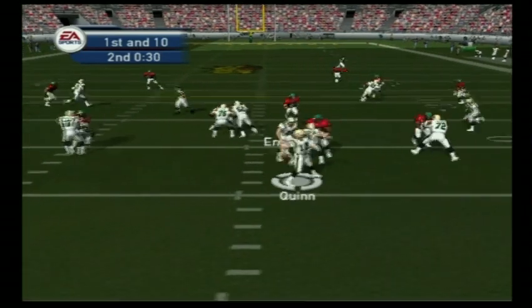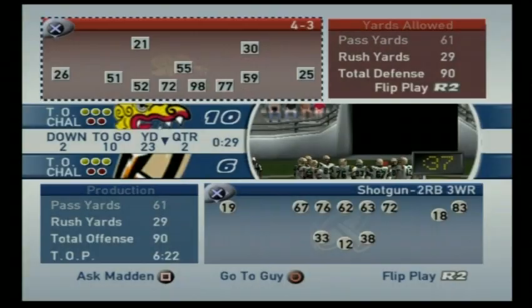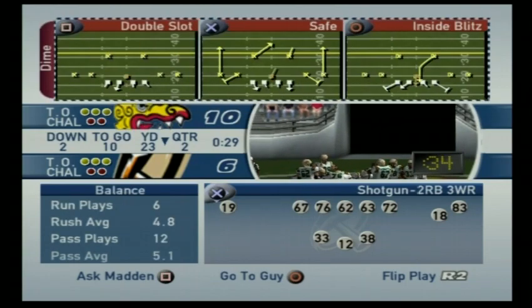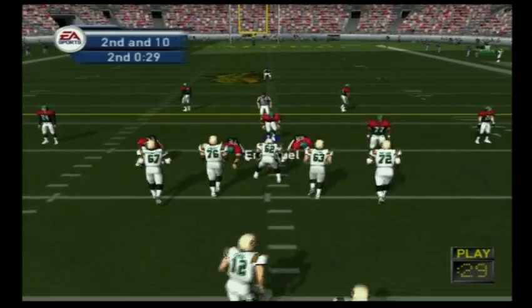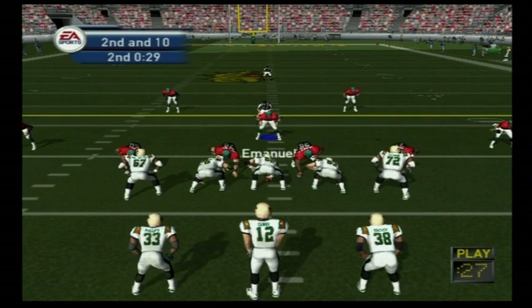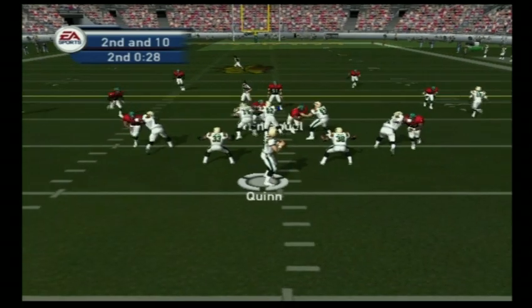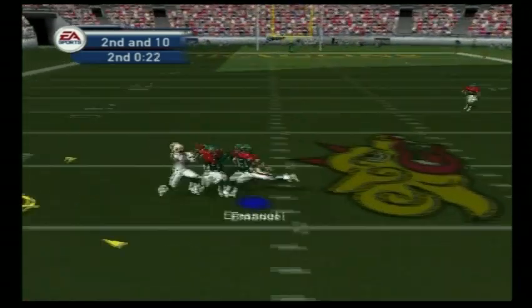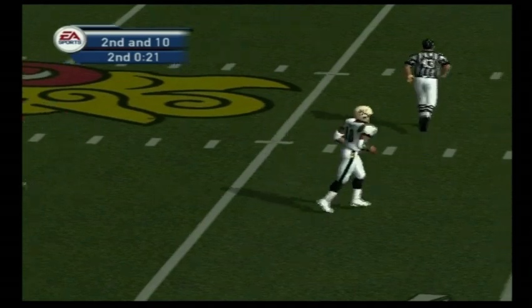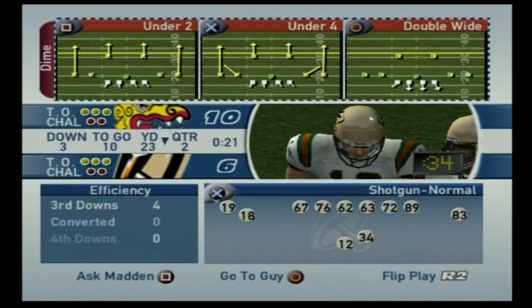Number 12 under the center with the pass. Number 83 dropped it. Ball on their own 23. Number 12 dropped back to throw. Scrambling. Goes to the middle. Jones, the intended receiver. Number 12 tries to thread the needle there. I'm no quarterback, but even I saw that he was covered.